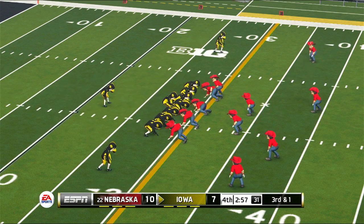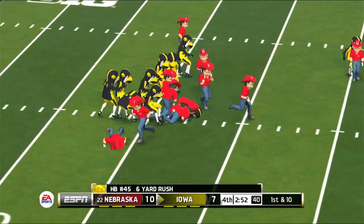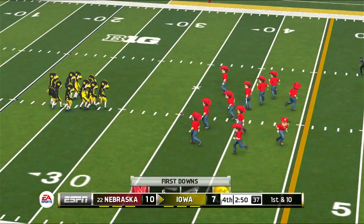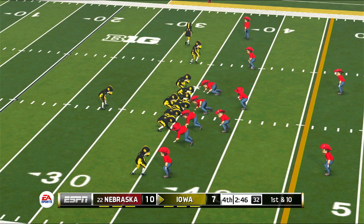Less than 3 minutes in the game. Red 85. Red hot. Nice run there. I think you got to give credit to the big boys up front there. They're able to get this back to room that he needed. From their own 35-yard line. First down.